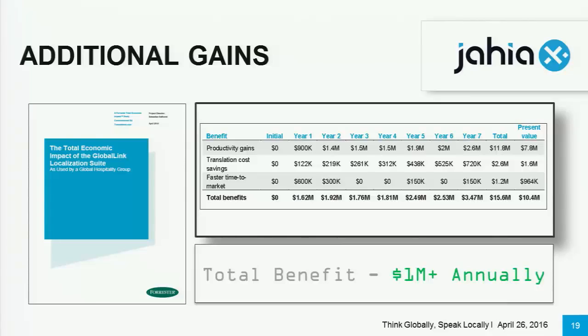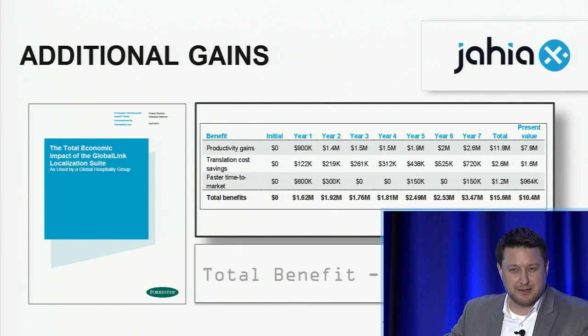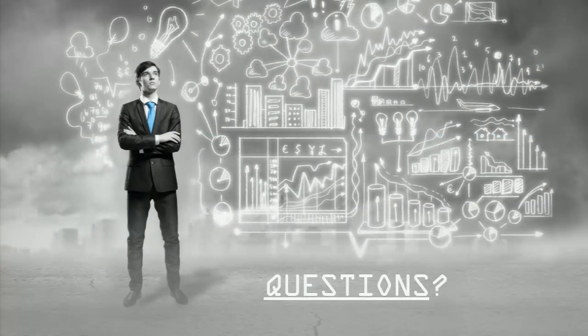The report just talks about how you can actually get savings across productivity, which was cutting out all those workflow steps, across translation cost savings, that's the translation memory piece, and then because it's coming out of the translation memory, you have a much faster time to market as well. And essentially all of that can add up to millions of dollars of savings in this robotic looking font that I have here on the screen.